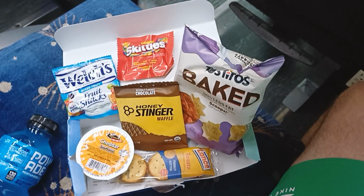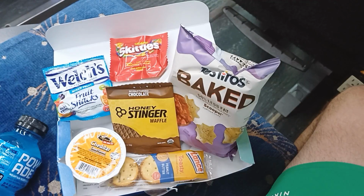God, that rain was brutal. It was for about 3 miles. It was that proper, heavy, chubby Florida rain. The really big droplet rain. Just absolutely battered me. So this is what came in the little goodie box I got.